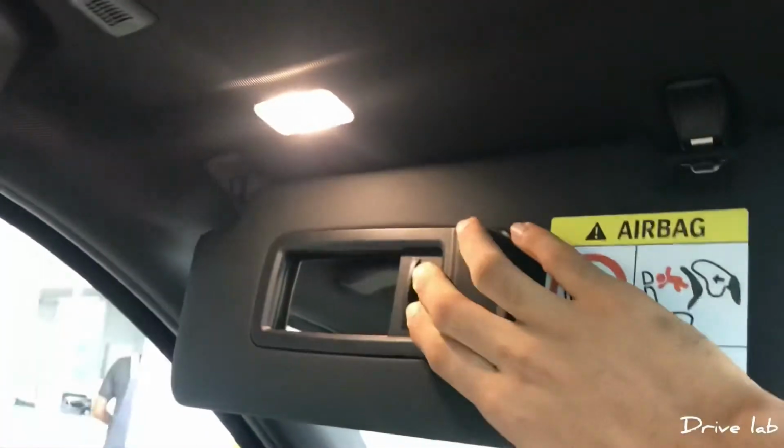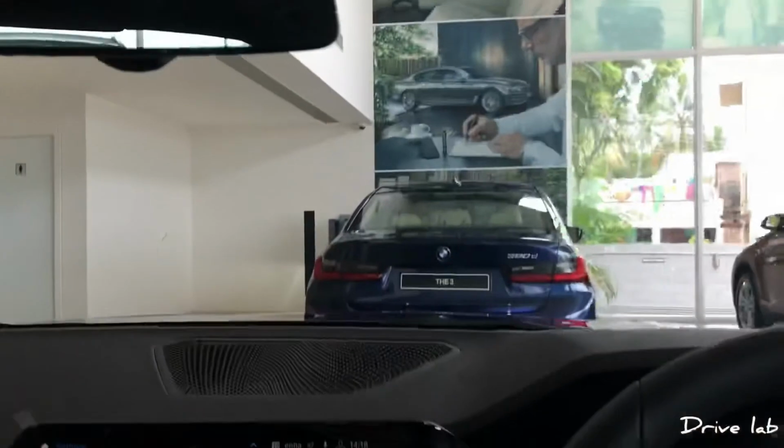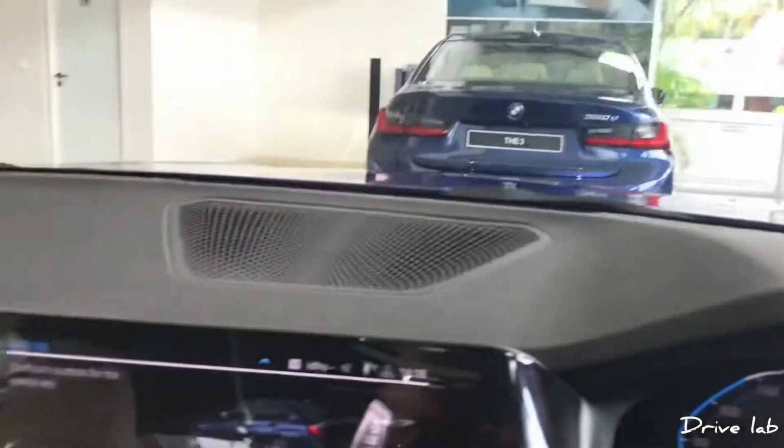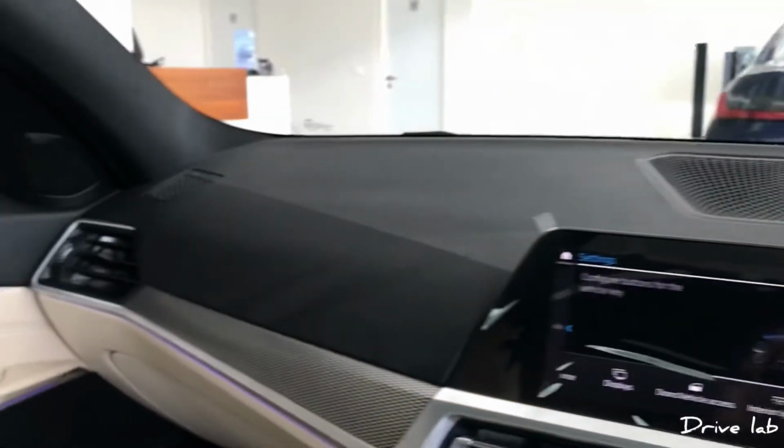You get a vanity mirror with a light here for the passenger, airbag instructions, and a microphone here for the co-driver, a microphone here for the driver as well, and a vanity mirror and a light placement here. It's all LED. Look at a speaker here. You get a tweeter here on the door and on that side as well.